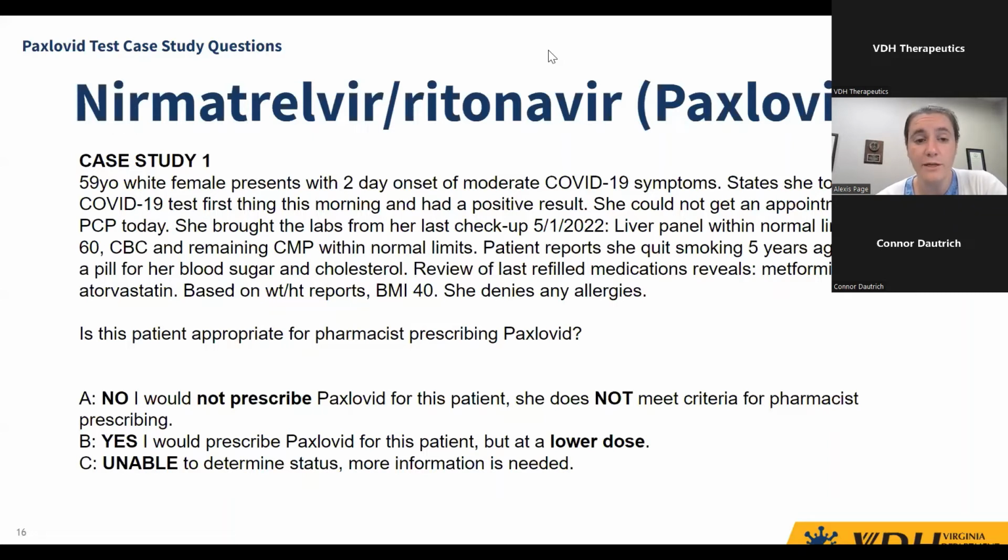Okay, we're going to give it a few more seconds. Okay, so the correct answer is A, no, a pharmacist is not authorized to prescribe this medication. So even though the patient fits eligibility criteria, so she has symptom onset within 5 days, she's most likely over 40, her BMI is 40. She has risk factors for disease progression.